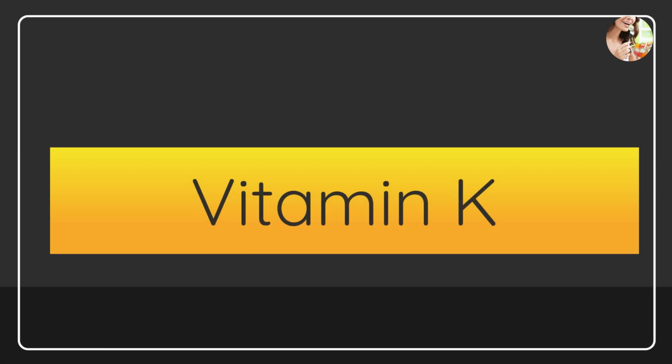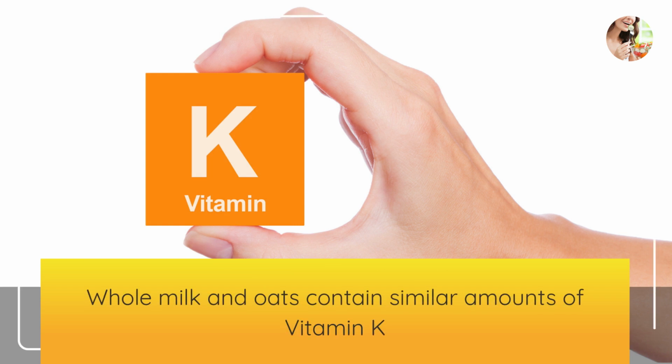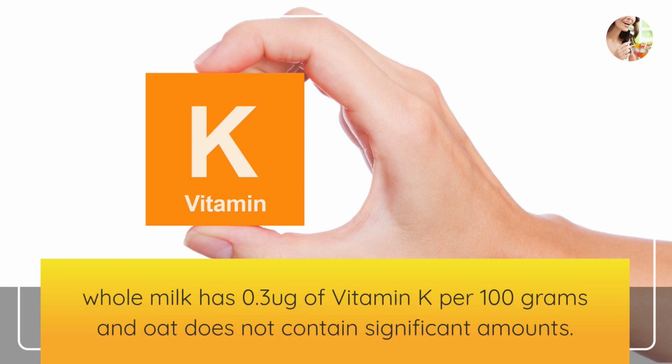Vitamin K. Whole milk and oats contain similar amounts of vitamin K. Whole milk contains 0.3 micrograms of vitamin K per 100 grams, while oats contain no significant amounts.